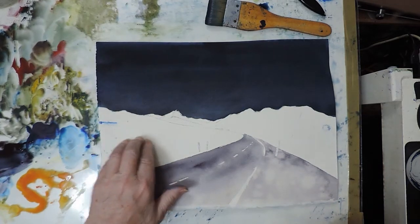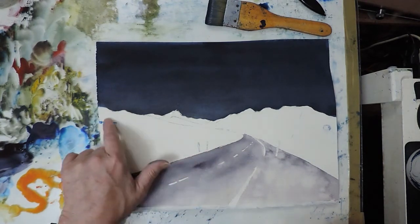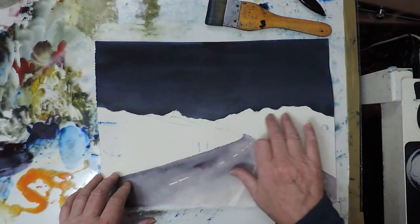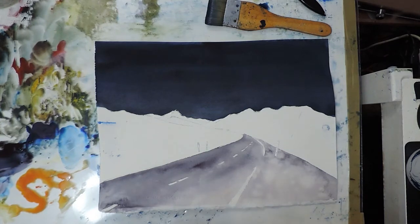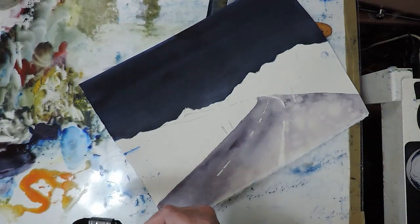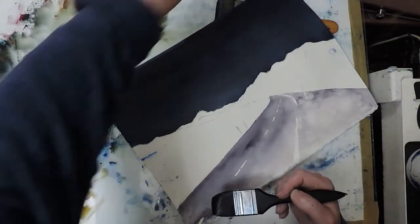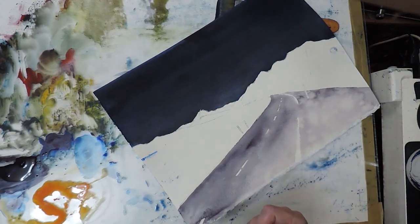So, very dark down here by the road. Maybe a little bit of light just sneaking over the tops of that hill there, and lighter at the tops of these hills. Not very light, but darker at the bottom, and the road itself getting into quite a lot of darkness. So let's start out by just applying some of that dark colour over the hills.